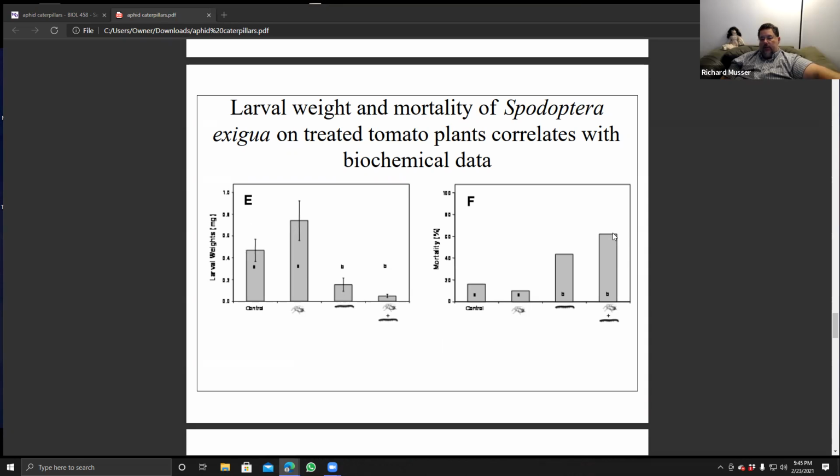In fact, mortality is a little bit higher if you put caterpillars on plants that were previously fed on by aphids and caterpillars, while if you put caterpillars on plants fed on by aphids, mortality is less. So you can see if the aphids are there before the caterpillars, it's a pretty big benefit to the caterpillar. The plant has invested a lot of energy gearing up its defenses against aphids, and so it seems very susceptible to the caterpillar. But it doesn't seem like much of a trade-off if both of them feed on there at the same time.